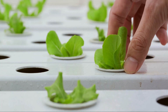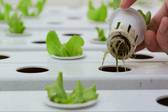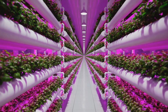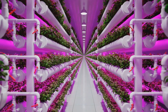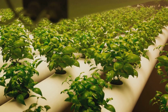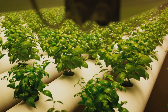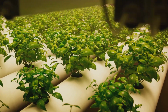Now, hydroponics is a method of growing plants without soil. Instead, a nutrient-rich solution is used, providing the plants with all the necessary minerals they need to thrive. This innovative approach to gardening has several advantages, especially for those living in urban environments. First off, hydroponic systems are incredibly space efficient. They can be set up virtually anywhere, from a sunny windowsill to a spare room. This makes them a perfect choice for city dwellers who might not have access to a traditional garden plot.